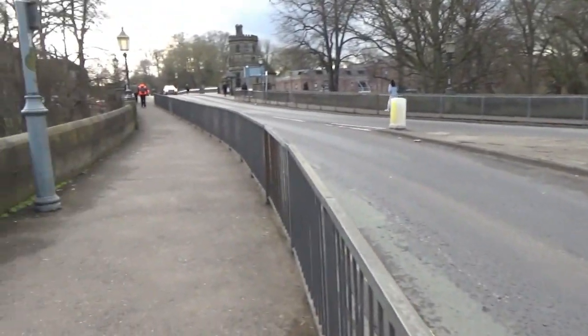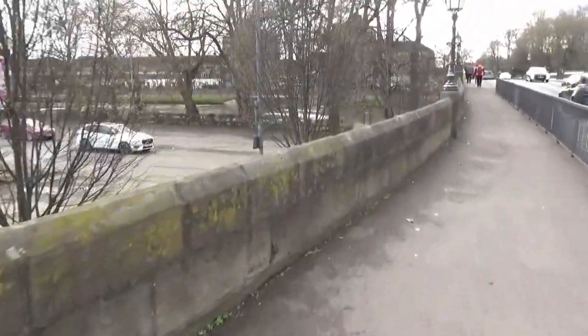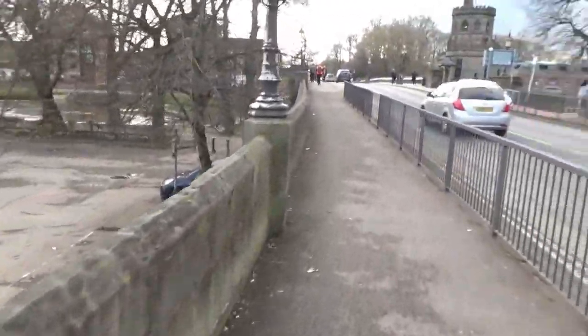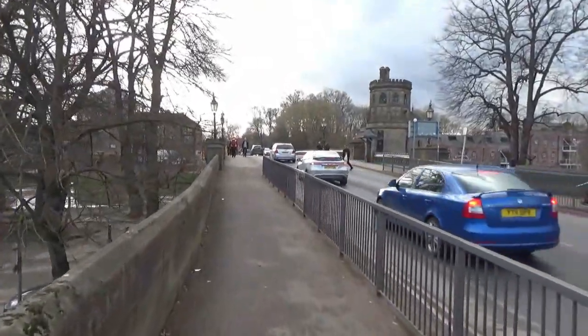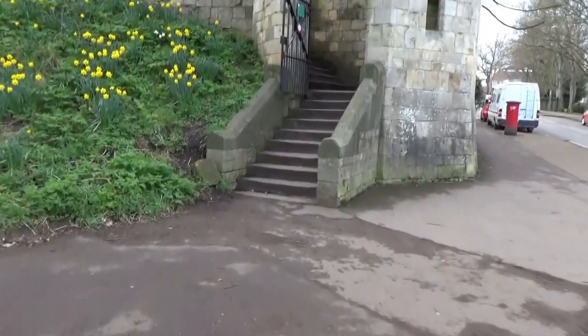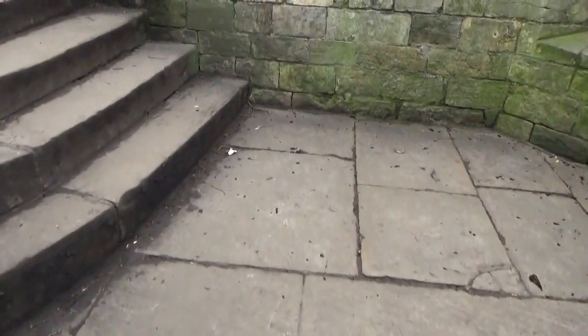But we're going to be crossing the river here. It's one of the rivers that helps give the Clifford Tower its protection. And in the distance, we can't see it because of the trees, is the continuation of the wall. So this is where we're going to rejoin the wall. This is Bale or Bailey Hill. Lots of steps to go.